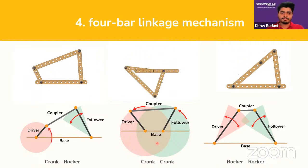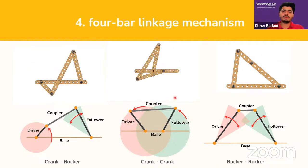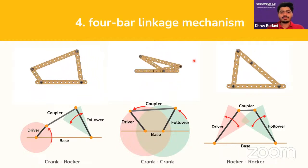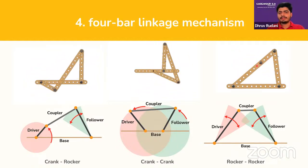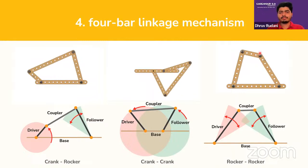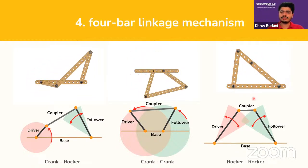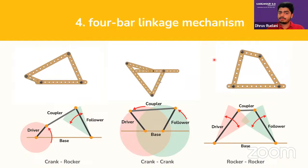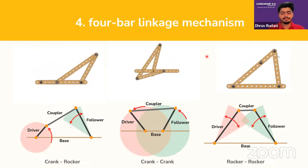In the second example, we can see that both are cranks. Why? Because the driver and follower both are rotating in the same direction. So this is the example. And the last type is a double rocker. In this example, we can see both links are connected using a coupler. The driver and follower both cannot go beyond this point, and they need to rock in one direction. They oscillate in single directions, right? This way. So these are the examples. You can also use this kind of mechanism in your robot for different tasks or functions, right?